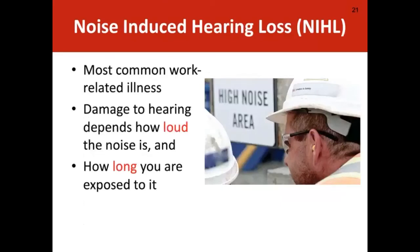Noise-induced hearing loss continues to be one of the most common work-related illnesses in the U.S. It can be caused by a one-time exposure to a loud sound like an explosion, or by repeated exposure to loud sounds over the NIOSH recommended limit of 85 decibels for an extended period of time.